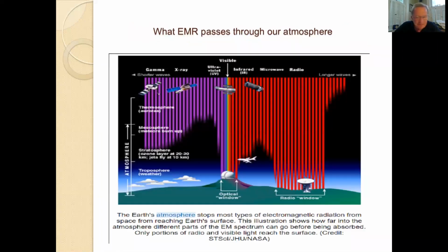So here we have a pictorial image from NASA of the different levels of our atmosphere: the troposphere, the stratosphere, the mesosphere, thermosphere. And across the top, we have the different types of electromagnetic spectrum and what actually passes through our atmosphere. And as you can see, in the middle, we have visible. And obviously, that passes through our atmosphere, but very little of the ultraviolet and a little bit of the near infrared.